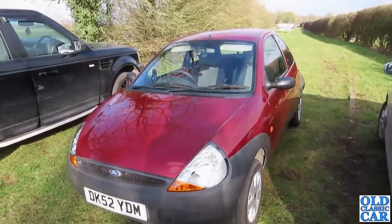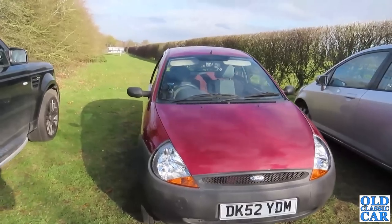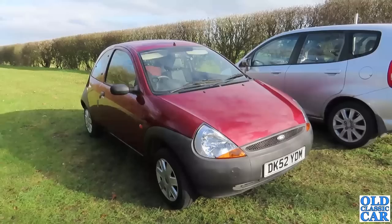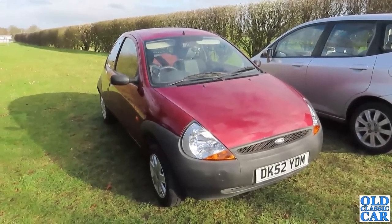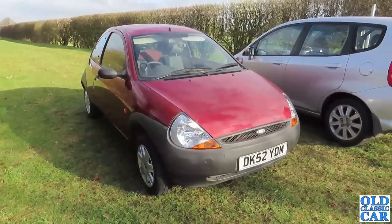So this is just an example, really, of the sort of car that, like I say, if I had the space, because they're so cheap now to buy generally, I think that'd be a good car to stash away for one day, because I think, give it another few years and these will start being really sought after. Really usable little car, great for driving in cities.